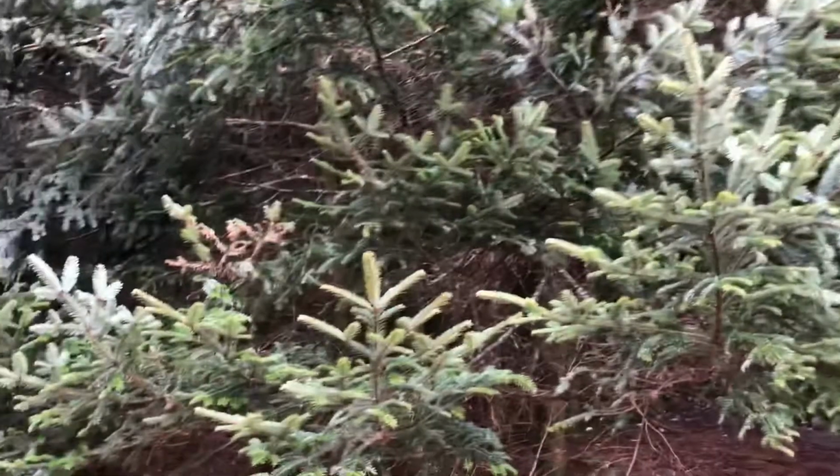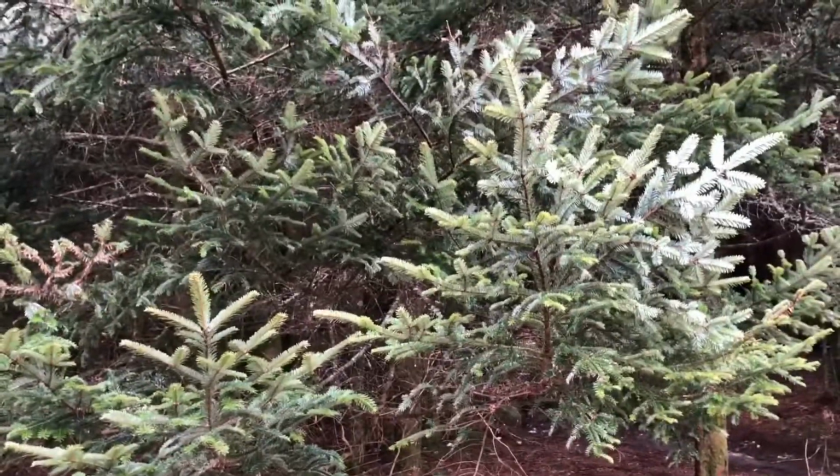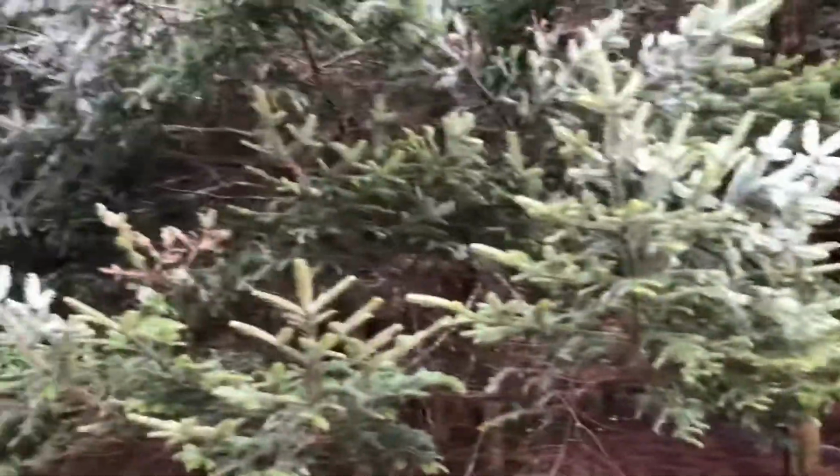Wow, that looks like a big Fraser fir. I don't know what kind it is. I don't know whether Frasers grow naturally out here or not, but giant Christmas tree right there. But we slept really well.